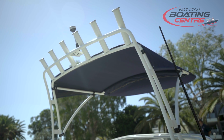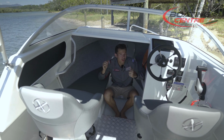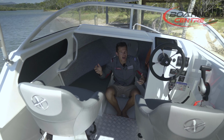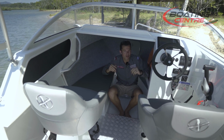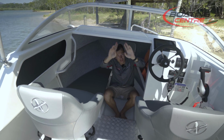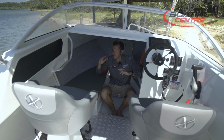Now for a 5.5 metre boat, there's not many cabs where you can get quite a good amount of room like this Sportfisher. Now it's not a full-size cab, it's not a full half cab boat, but it doesn't compromise on the space inside here. Now for those days where it does turn a little bit nasty, you can option this boat up to have clears and down the side too, but this is also a great space to just hide away from that.